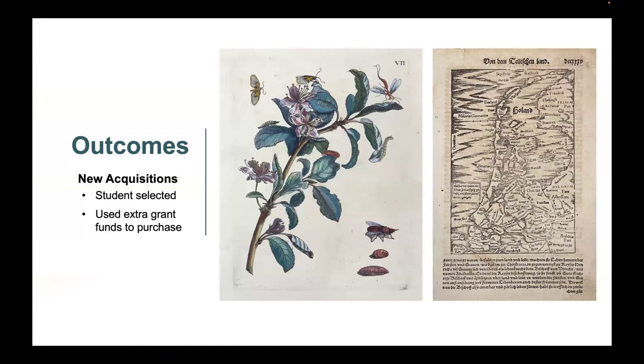However, we then had some extra money from the grant because we didn't create a related exhibit publication. We didn't pay for the Design Street student services, and we did all of the printing and mounting for the exhibit in-house. So this presented a great opportunity to reallocate those funds to allow our students to select and purchase a couple of prints for the collection.